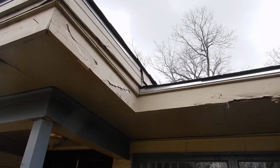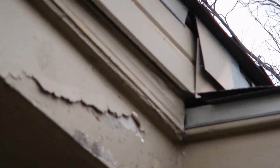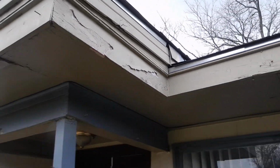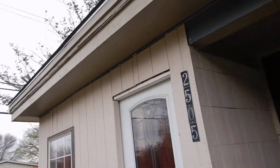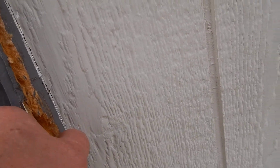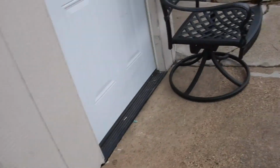And at this part, not many parts on this structure, but right there, kick-out flashing should have been installed. Keep water from coming down and rolling this way like it has. Okay, one spot, and of course we got a flashing gap right there. More cracking and peeling paint. I didn't call much attention to this, but this window frame is installed at a different time. This material's just giving it up, man. Got some cracks in our driveway.